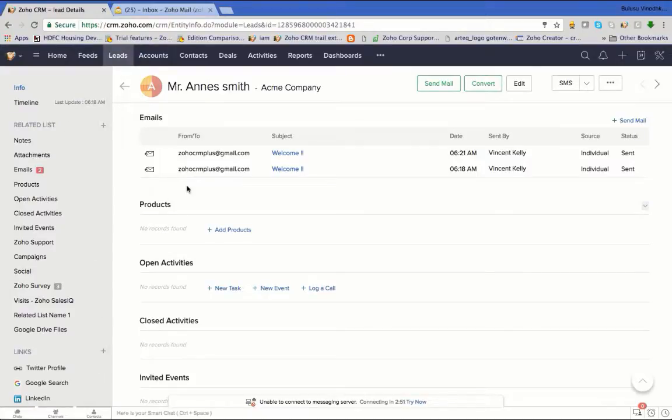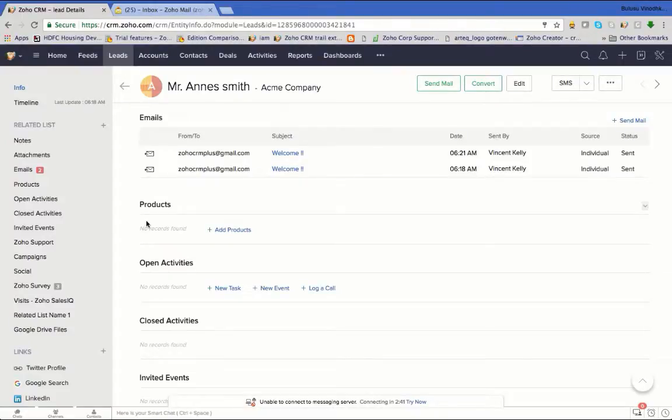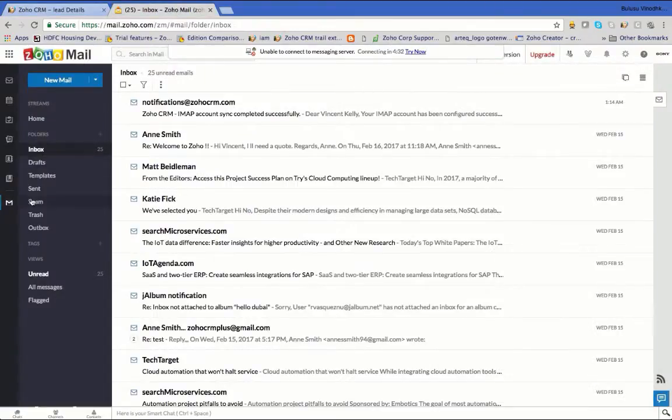If in case Annie Smith replies, that particular email will come and sit under your Zoho mail inbox. If I have to switch over tabs and take a look at the emails what I have got and what I have sent, it's going to be a real pain. Not only that, if I have to take a look at my sent items, and this sent items will not be synchronized with the sent items from my Zoho mail account.